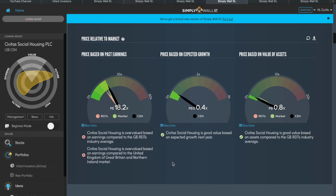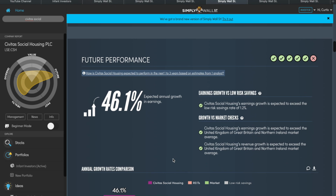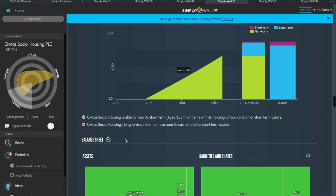And also, even if you don't have Simply Wall Street, these numbers are going to be available on Yahoo Finance, on Financial Times, in most places, Morningstar, and it'll be for free. So you don't have to pay for that. In terms of future performance, it's 5-star rated, which is really good. 46.1% in terms of future performance. So there might be a good turning around with this specific REIT, which is one of the reasons why I wanted to call it out.